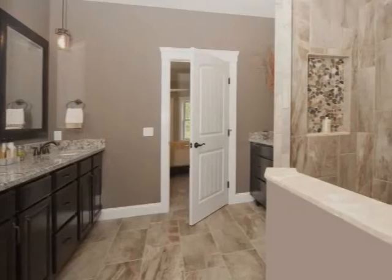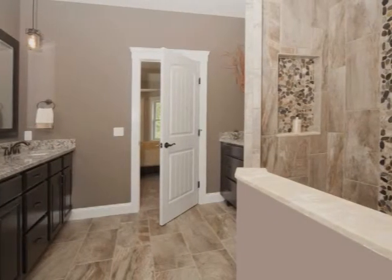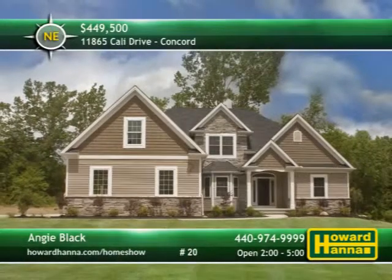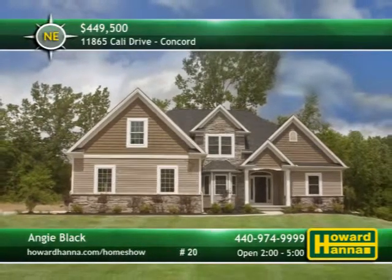The first-floor master suite connects to a glamour bath with double sinks, a tile and river rock shower, and a walk-in closet. Angie Black would like nothing better than to give you a personal tour at today's open house.